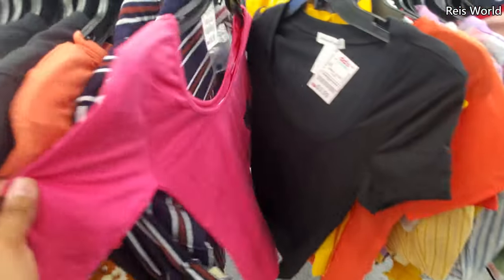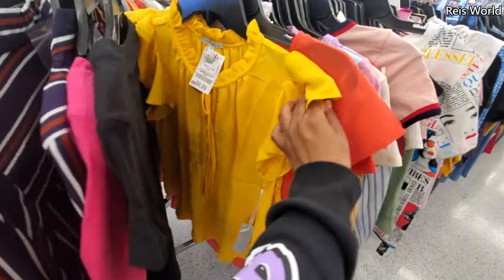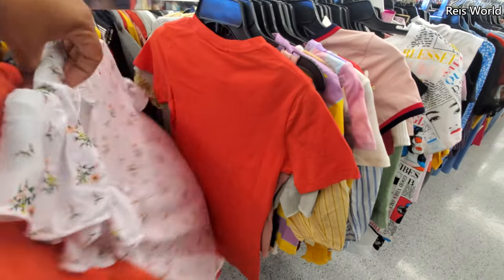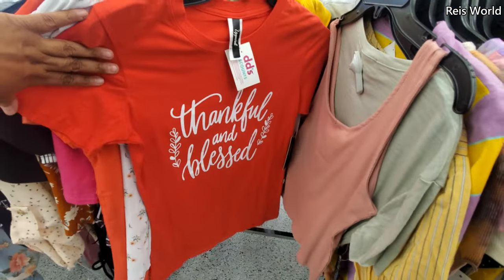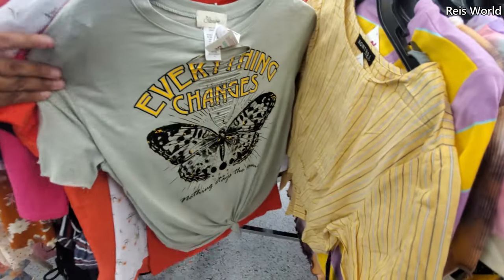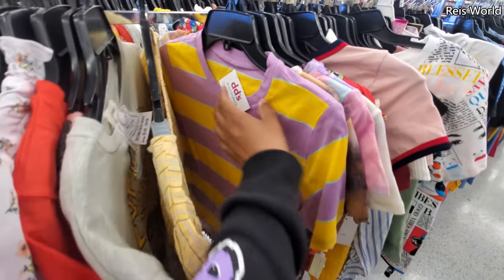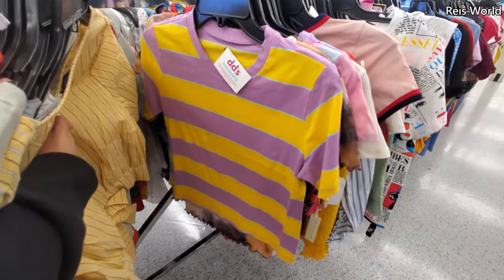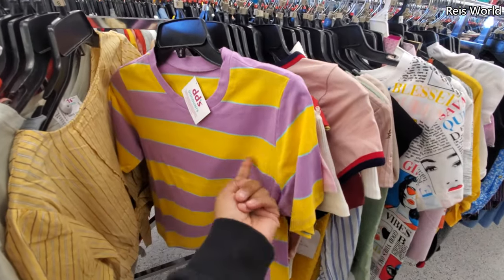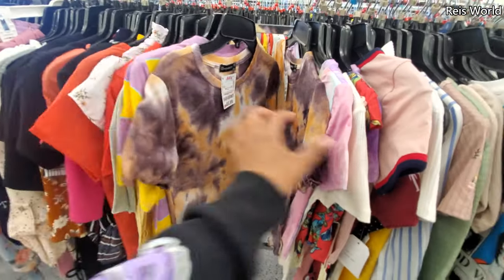Then we have a hot pink one. Those are $4. There's a black one. $9. That's only $6. Oh, just like Ross. That is $9. And the stripe is $5. Now these remind me of Dickie and Vans because it normally has like, you know, the logo on it. And that is only $6.